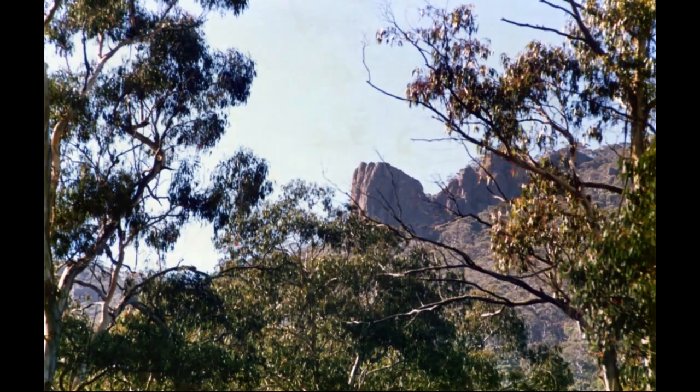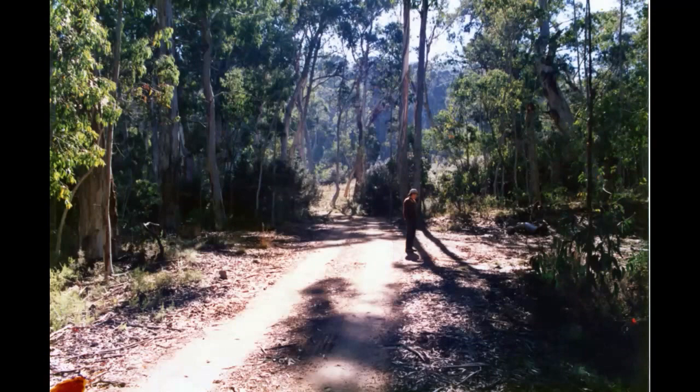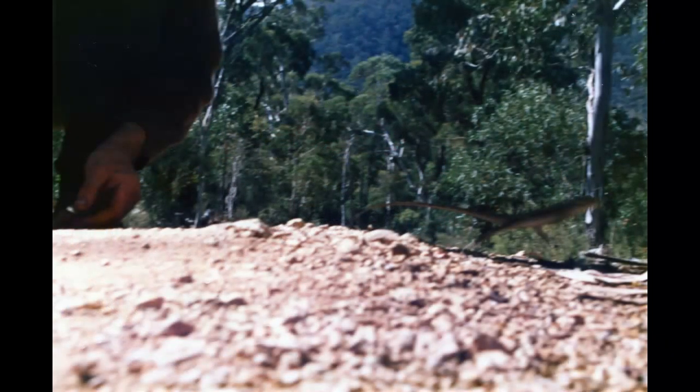We turned off onto the road at Nambour. We caught this little guy. He was just sticking bacon out from the side of the track, and boy, he didn't run when we let him go.